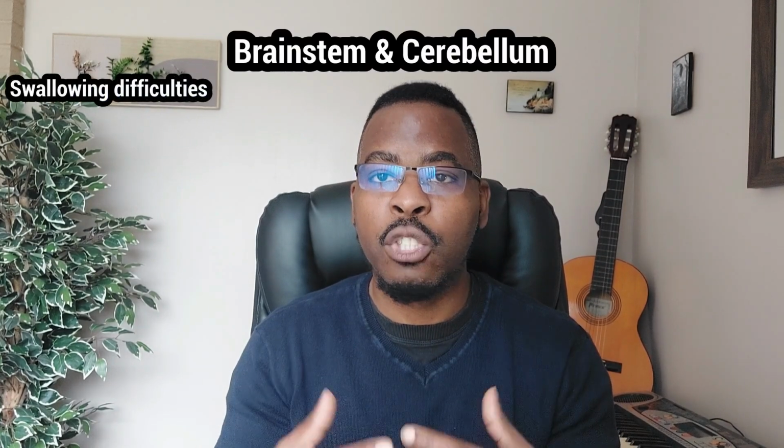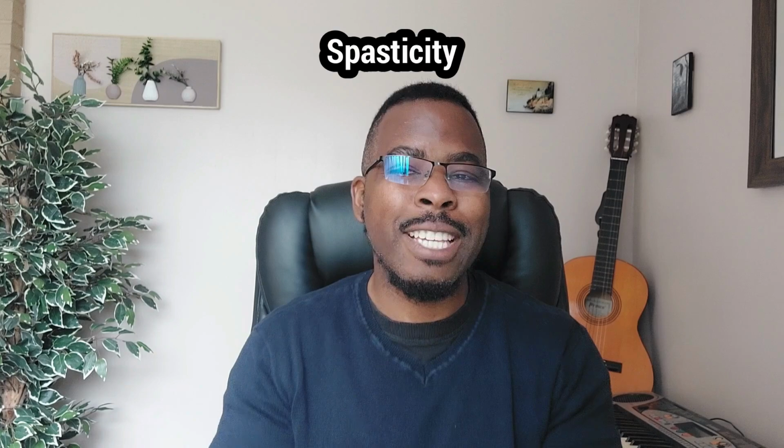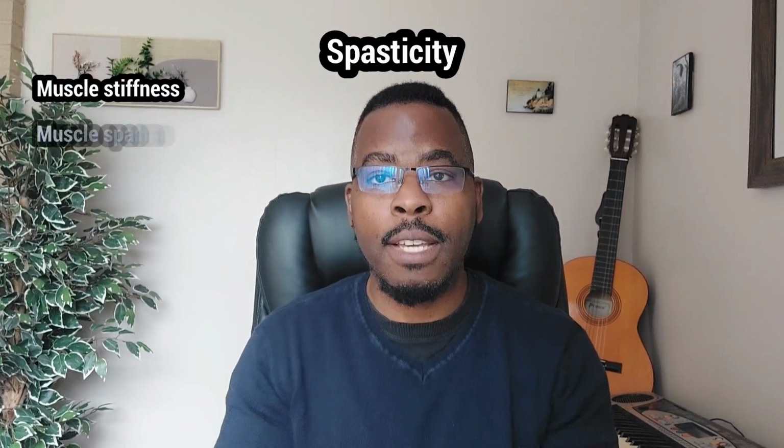Now, MS can also affect the brainstem and the cerebellum. Now, the cerebellum is part of the brain that's responsible for coordinating movement and balance and has a part in vision and eye movement. So with this, you would expect difficulties with swallowing, speech, and ataxia, which is when you have unsteady walking gait, being clumsy with loss of balance, lack of muscle coordination, experiencing tremors, where you're so shaky that you're not able to hold a glass properly, as well as vertigo, where you have the sensation of the room spinning round.